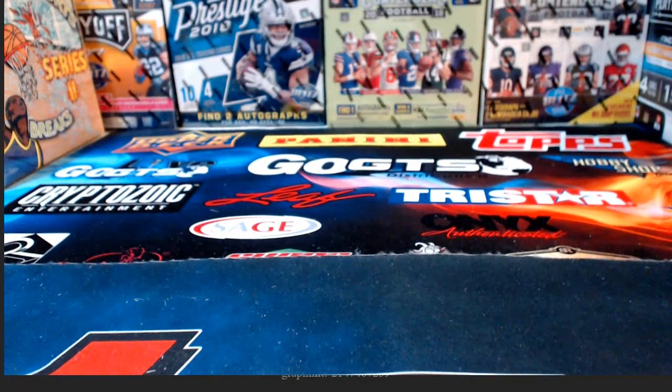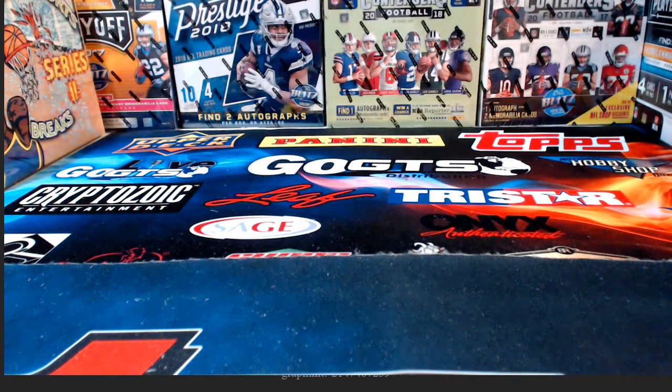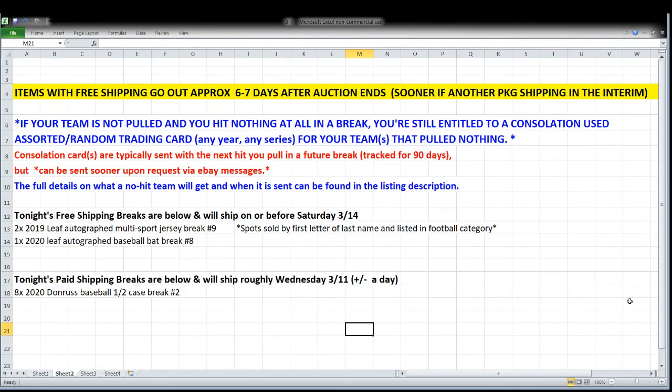So, not too bad. All right, guys and gals, let me put up spreadsheet information one final time. For those of you who came in after we went over this info, here come your proposed shipping dates. So the free shipping breaks, that was the memorabilia, the jerseys, and the autograph bat. If you were lucky enough to hit something in one of those breaks, it's going to ship out the door and on the way to you no later than Saturday the 14th, which is a week from today. Might go sooner, but it won't go later than that.